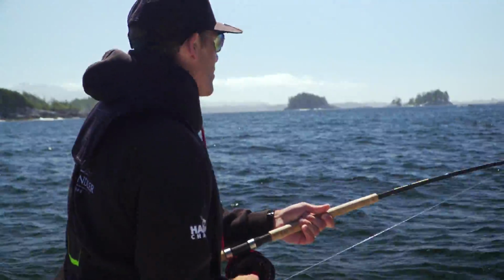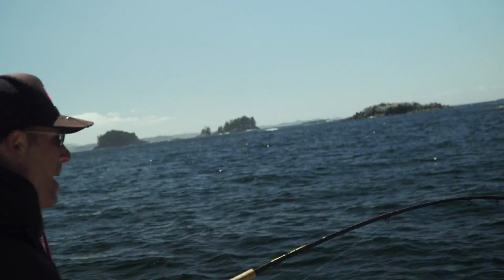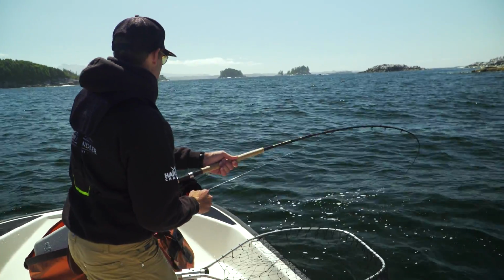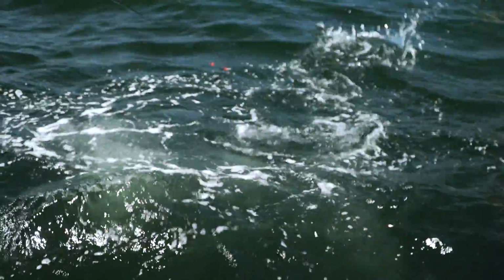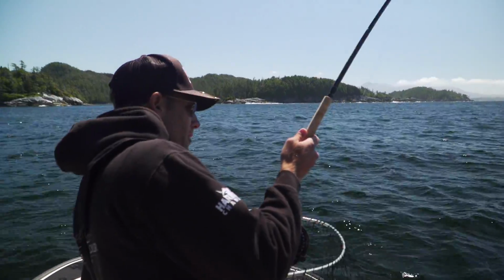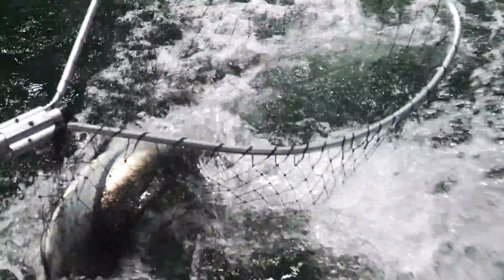Well, I had him head first, but the net touched him and he popped right out. Oh man, I got the adrenaline just going right now. I'll try that again here. Oh, it's just tail walking that fish. It's just so hard to kind of get his head out of the water. He's in.